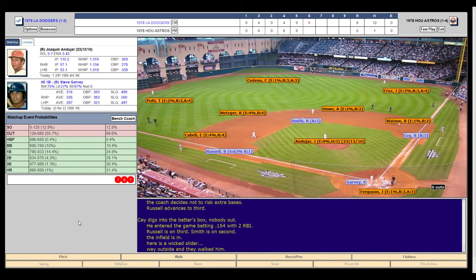Houston pitching has struggled today with their control, both Andujar and J.R. Richard, who's no longer in the game. So bases loaded, no outs, 8-0 Dodgers. This has been a total domination by the LA Dodgers. If this was a pugilistic contest, the fight would be stopped.